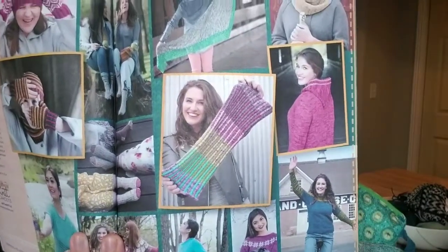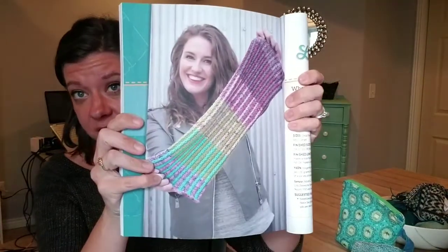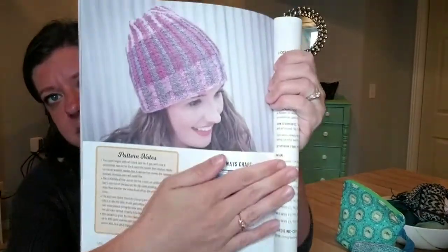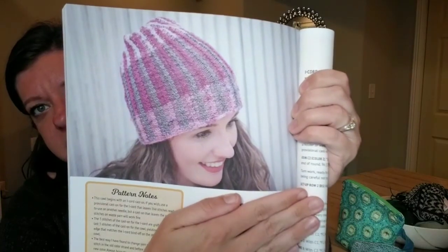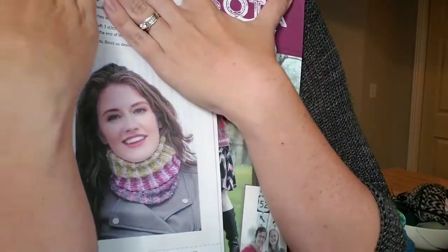Aren't they cute? It's this pattern right in the middle, and they show it all stretched out in the book like this, but then they show lots of different ways that you can wear it. I don't like cowls around my neck at all, but you can kind of twist it at the top and it makes a hat. How fun is that? Or you can wear it as a cowl. Isn't it cute?